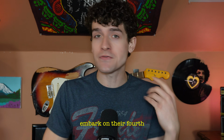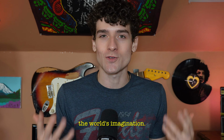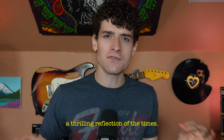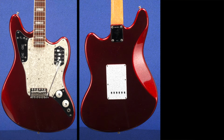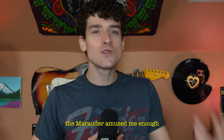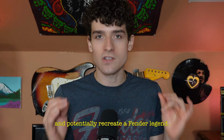In 1965, as the Rolling Stones embark on their fourth European tour and Muhammad Ali delivers a knockout punch to Sonny Liston, the US is making strides in space exploration and it's capturing the world's imagination. While Leo Fender contemplates a guitar prototype that is a thrilling reflection of the times. Nicknamed the Marauder for its masked appearance, this guitar is decked out with control knobs, like the inside of an American spacecraft. Although it never hit the production line, the Marauder amused me enough to take a deep dive into its history and potentially recreate a Fender legend.